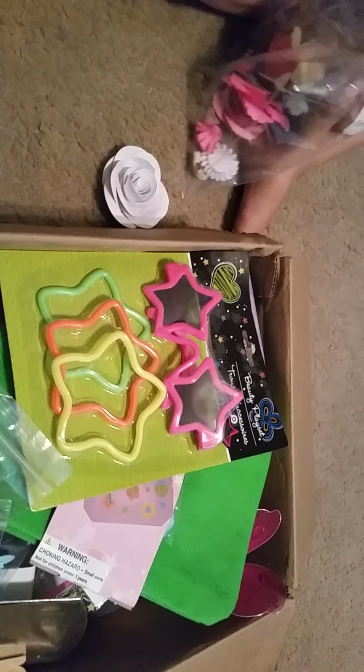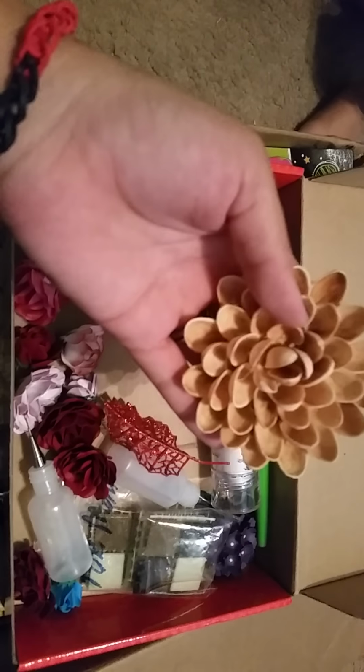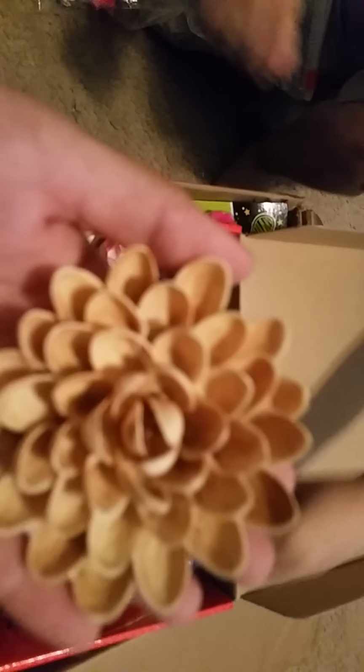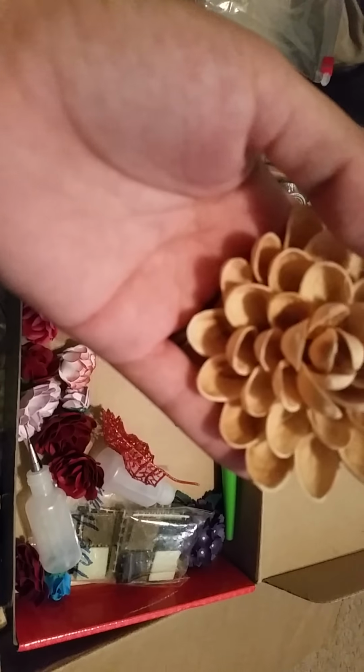So that's where she has all of her stuff, and I'm going to open, oh my goodness, Teresa. These are beautiful. Did you make all these? Are those yours? That is gorgeous. Are those pistachio shells? That has got to be the coolest thing I've ever seen. Tell me if I'm wrong, Teresa, because I very well could be, but they look like pistachio shells. That is so neat.